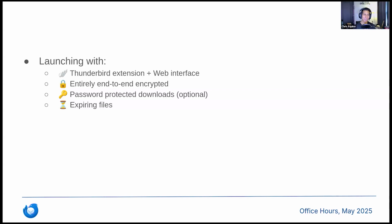Yeah, that's a juicy topic. The brief version, for those who don't know the history, is that this is a reboot of the Firefox Send service, which got put to bed because of abuse.